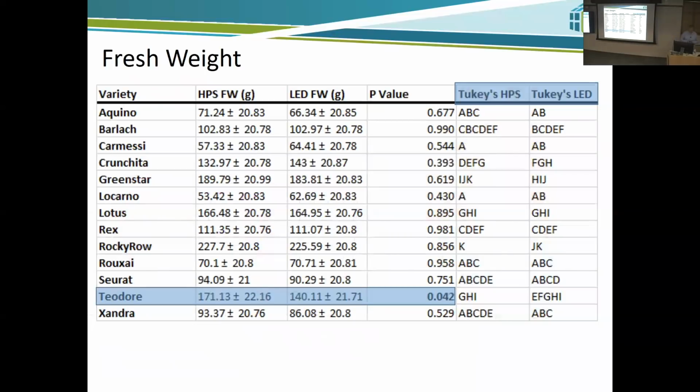And interestingly, over the course of those three growth cycles, there was only one cultivar where Erica saw statistically significant difference in fresh weight, comparing high pressure sodium grown plants versus LED plants. And that was Teodoro. When we went back and looked at our observations of this plant, what we found is that under high pressure sodium light, the plant bolted earlier. So it started going to seed earlier than its counterpart under LEDs. And so while we do have a higher fresh weight, it's actually an undesirable form of the plant.